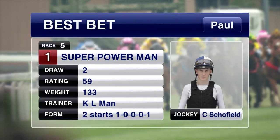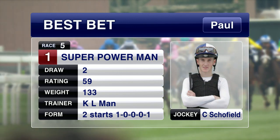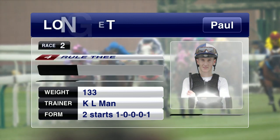OK, best bets time. Yeah, and for me, I'm going to go with Super Power Man. He's only had the 2 starts. Very impressive last time. He should get a really nice run in transit. And the jockey's in red hot form, Chad Schofield. So race 5, number 1.